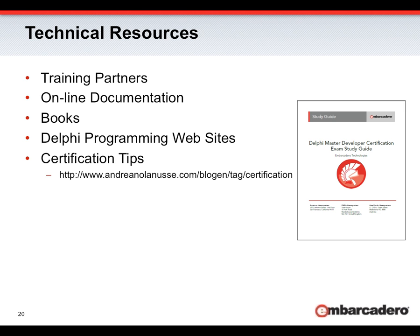What are the technical resources available that will help you prepare for the Delphi Master Developer Certification exam? The first is, again, the training partners. The training partner has a lot of advanced trainings that definitely will help you to be ready for the exam. The second one is the online documentation. I would say go through all of the subject areas I mentioned before in the documentation. The study guide contains a link for all of the documentation. And if you don't want to use the online documentation, you can download the documentation to your computer and use that offline.